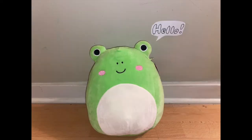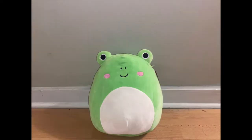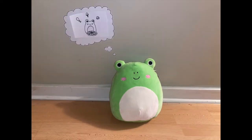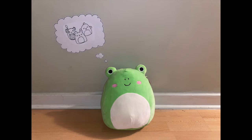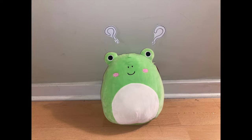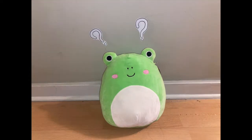This is Wendy. While she might be a frog, she loves doing a lot of the things we like to do, like read books, eat delicious food, and play with all of her friends. But how did Wendy get to become a frog? Did she just show up one day, all cute and friendly?